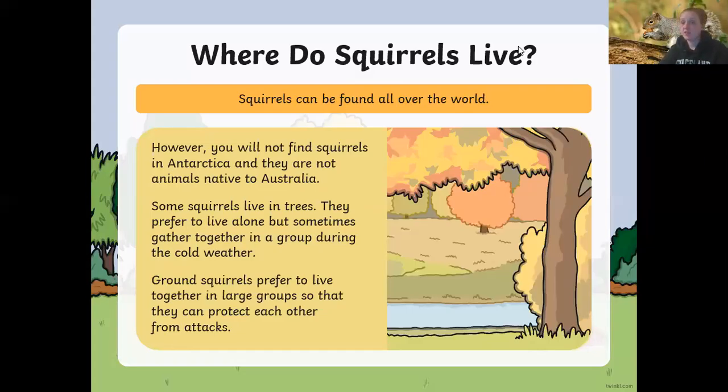And some squirrels live in trees. Now, that's where we would find them if we were looking for them, in the trees, I think. They prefer to live alone, which I didn't know. But they sometimes gather together in a group during the cold weather, and you can guess why that would be. Their body warmth together would keep them warmer when it's really cold.